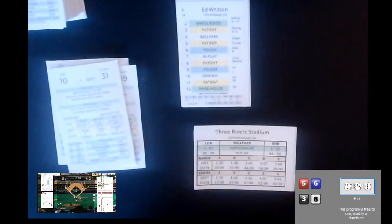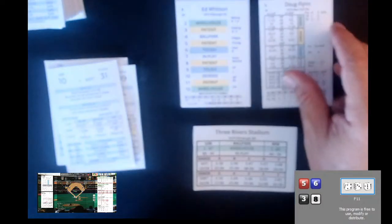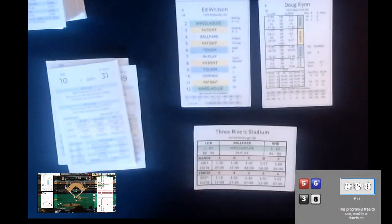Doug Flynn comes up as Trevino takes a short lead off of first. Here's the pitch from Whitson. That's a patient 30 to Flynn. That'll be a pop up to third as he just hits a short pop up down the third base line. Garner underneath it. Out number 2.